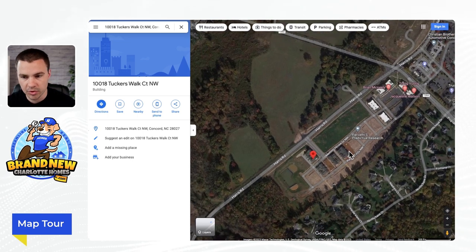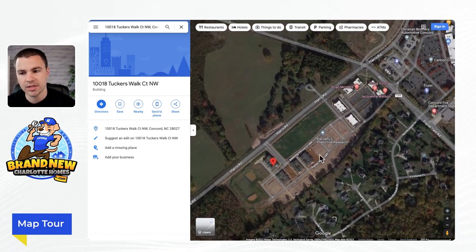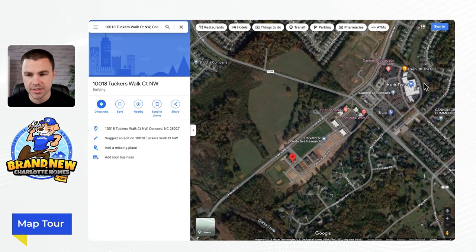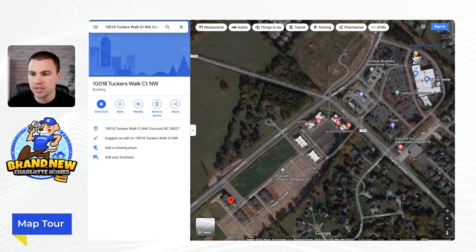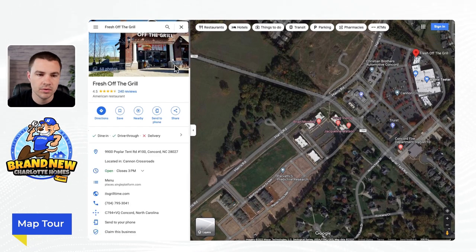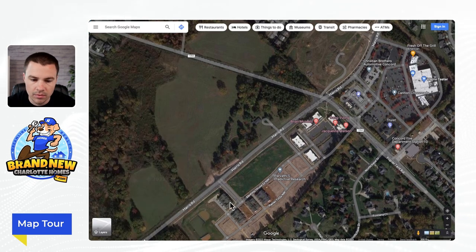This is an awesome neighborhood, and you do have a lot of amenities around. You have a Harris Teeter right across the street, which is really nice to take advantage of. A nice restaurant right here, Fresh Off the Grill. You can go check it out and get some burgers. But going back here, let me see.